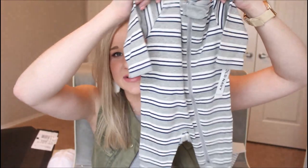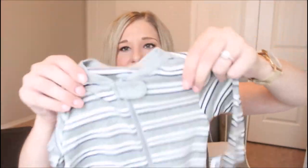Zippers are the only way to go. If you are going to buy sleepers, let me repeat this: zippers are the only way to go. I don't care how cute it is, I will not buy the little snap-up ones. I can't do it. Actually, I take that back. I think I bought one little snap-up one, but anyways, this one was on sale. I think they were $9 or $10. I thought it was so cute. I love the colors of it.